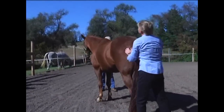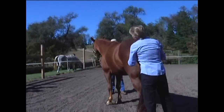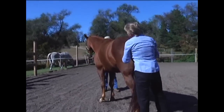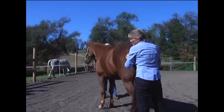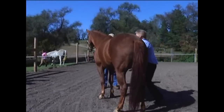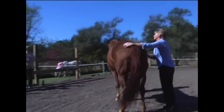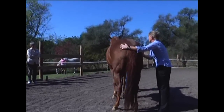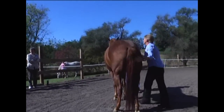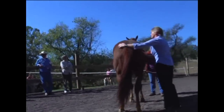Good boy. So do you think he can lift and collect and breathe better now? And get his hind end under him to actually use it? There we go. Good boy. Is his neck getting longer out of the shoulder?